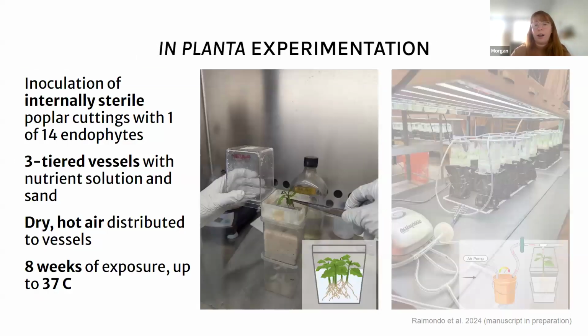At this point, we were still left with about 14 candidates. So we conducted a novel screening study to identify which of these bacteria are capable of bolstering these plants against heat stress. Each plant that we used in this experiment was an internally sterile poplar, so that its own microbiome would potentially not influence the outcome of the individual endophyte that we were testing.